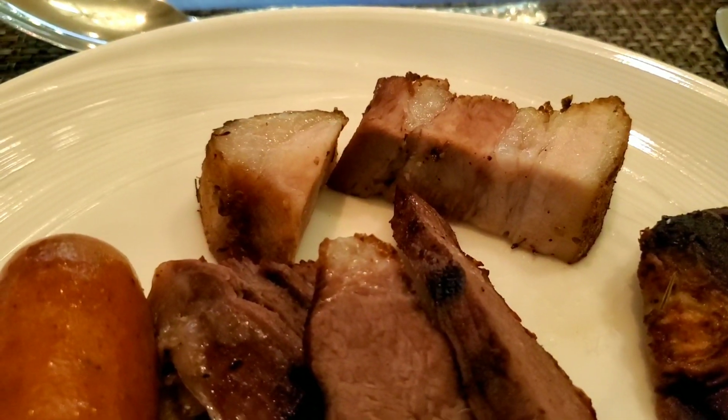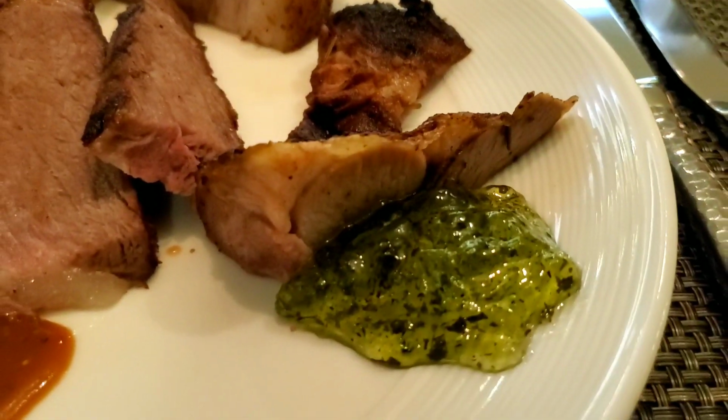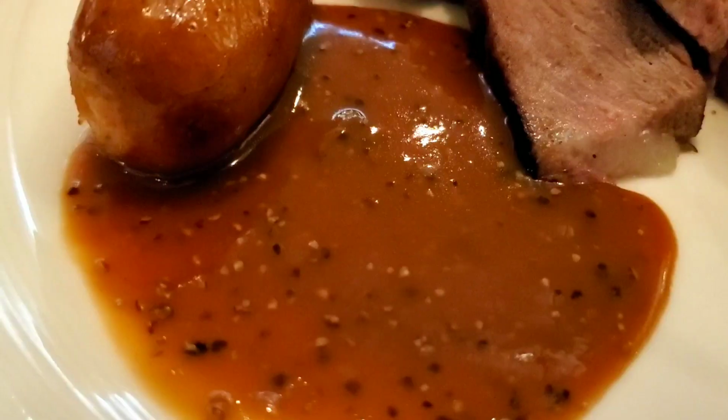Okay, so next up on this plate, we actually went to England here, and this is some pork ribs. We got some beef prime rib. We got some lamb with the mint jelly, of course. And we got sausage. This is some pepper sauce. Some of you may be wondering why I got the sausage here. It's just because they had it.